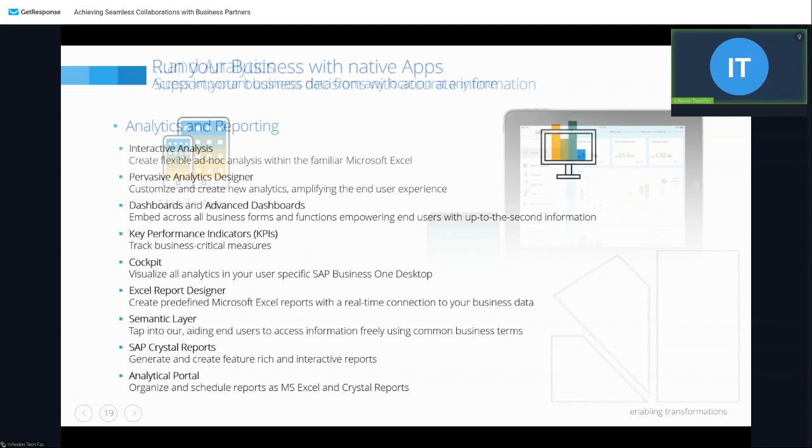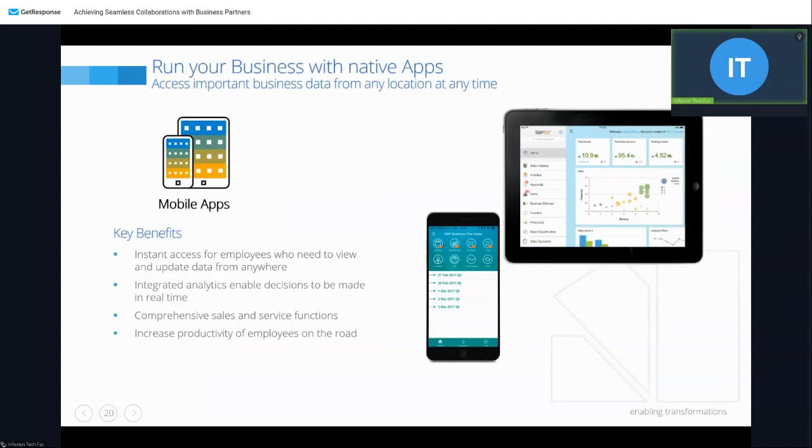SAP Business One also focuses highly on mobility. There are mobile apps available specifically for sales and service operations. Apart from that, there is a generic mobile app available for regular business users to be able to conduct their business on the mobile, on the go. These apps are available in different formats and are natively available on iOS and Android as well.